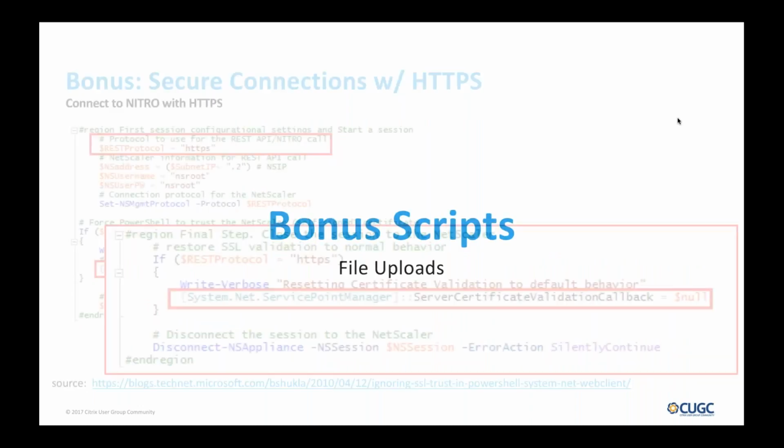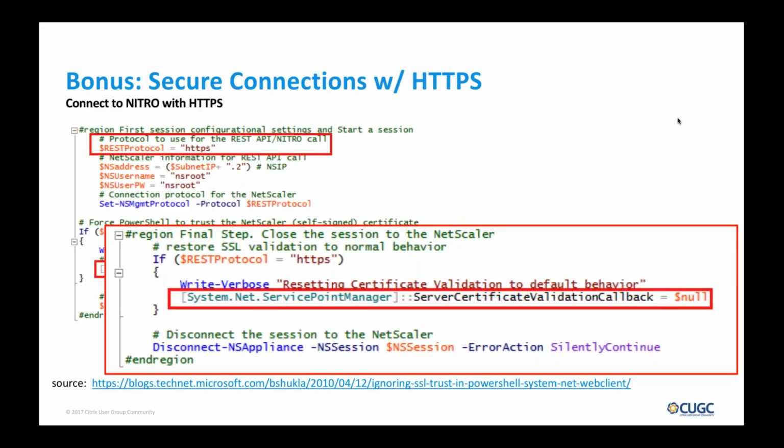Even though the setting is created just for that session, you can also make sure by the end, if you're closing your session to the NetScaler, to also reset the CRL check back to the original value with this command line.